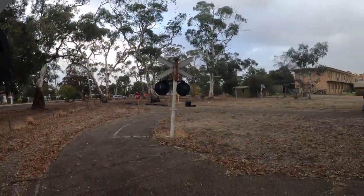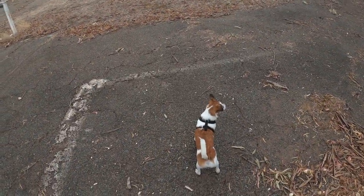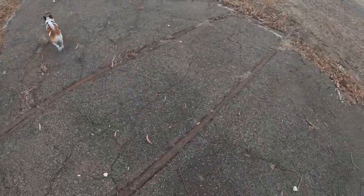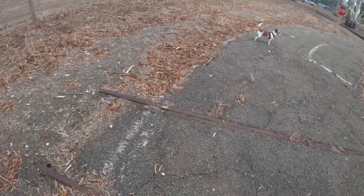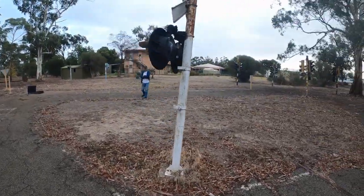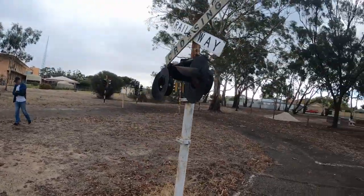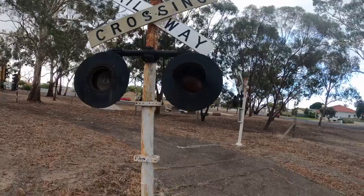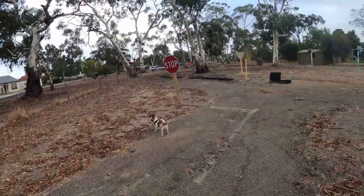All right, we'll wait for the train. There's the train. And off we go. Oh look, there actually is little railway lines. Very cool. There's the other crossing sign. It's beaten up. Oh, it is a windy, cold day.